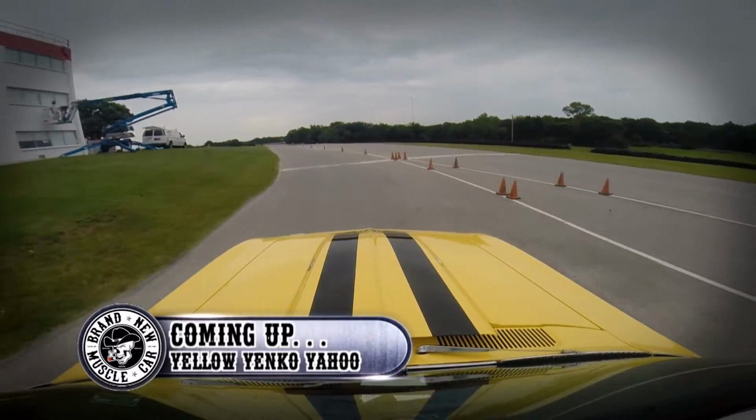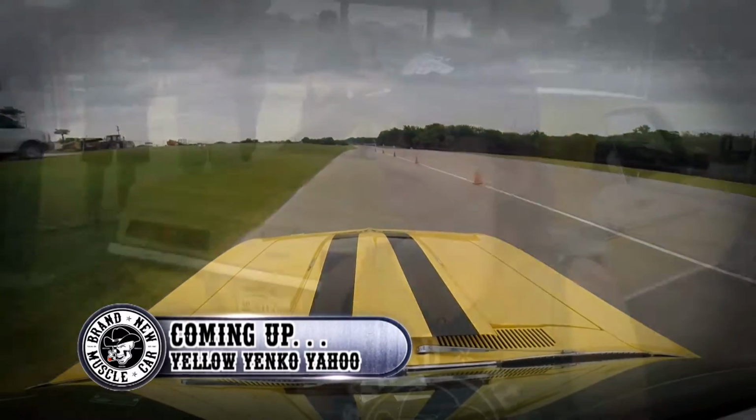When we return, this brand new muscle car gets a workout. My girl can handle it, so we're good.